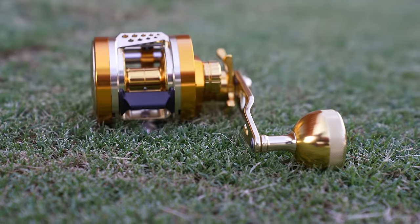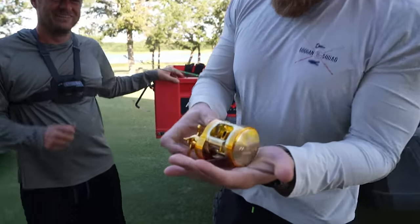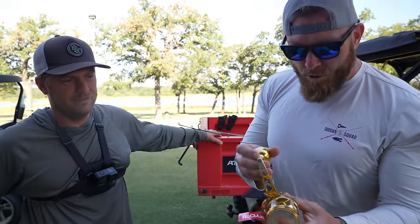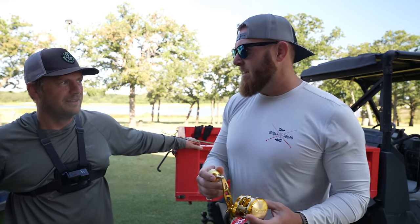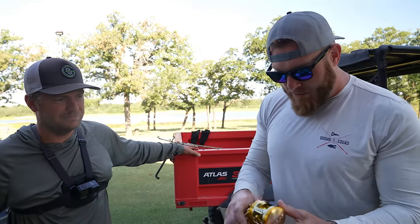That's extremely long. You're gonna hit your belly whenever you go. I love it. Okay, I'm not gonna lie to you, I didn't realize it was like this. I mean, I knew it was gold, but the pictures are a little deceiving sometimes. They can be. I didn't know the cranking arm was that long.